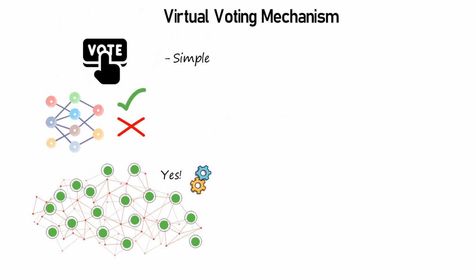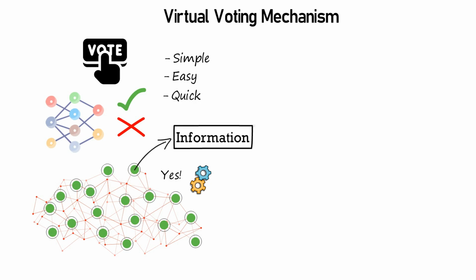This is indeed a very simple, easy, and quick way to reach consensus, as every node has the information, and based on that, they can easily make the decision without any hassle.